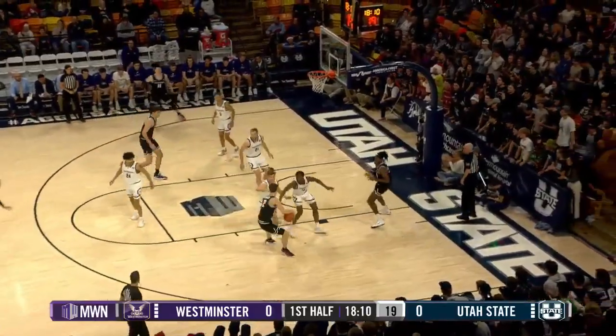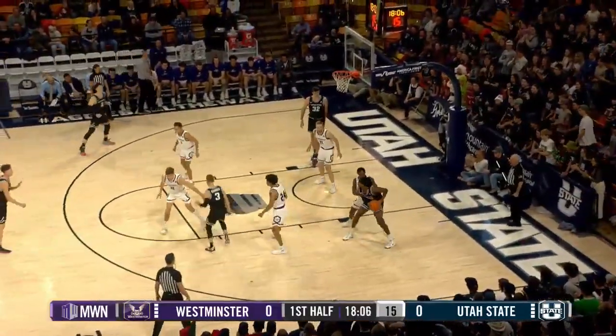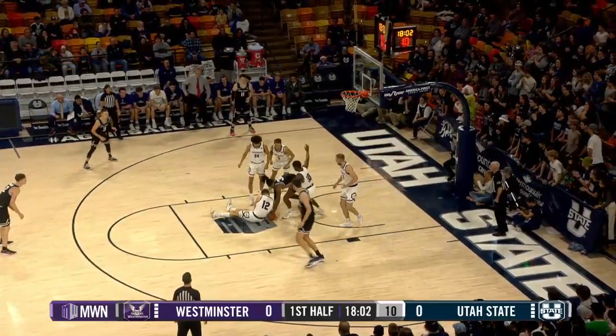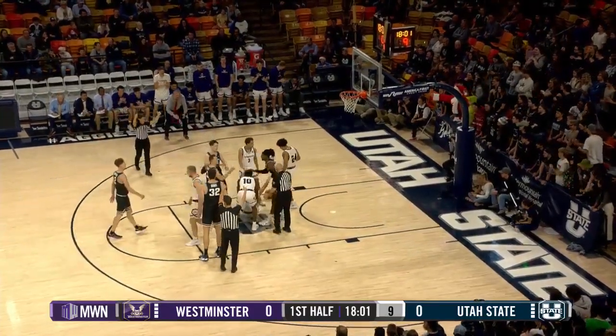Ashworth leaves it for Bairstow, tries to sprint into lane, then leaves it back for Ashworth on the right wing, post up to Atkin on the right baseline. Atkin gets into lane. Has the ball deflected away from him. It's down on the court, and it'll be a jump ball. It'll go back to Westminster.